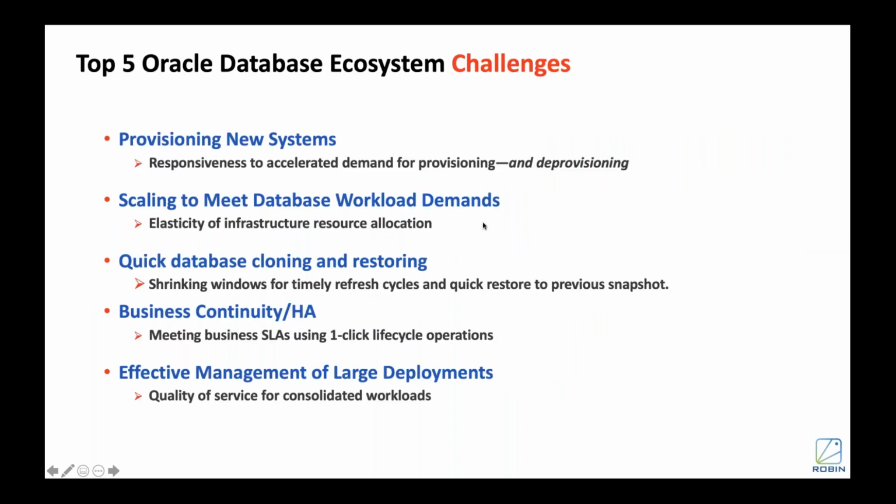Based on customer feedback and research from the developer community, we identified the top database management ecosystem challenges. Provisioning new systems has been very painful, and there's a lot of turnaround involved in the process of provisioning and deprovisioning, with multiple teams involved in the whole cycle. Also, as the business grows, it demands scalability of the infrastructure, so the organization has to scale with the growing business needs.